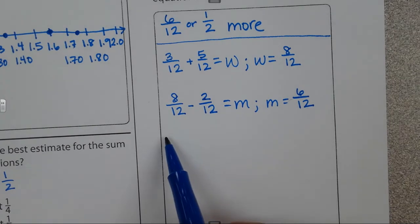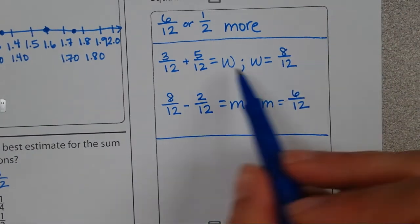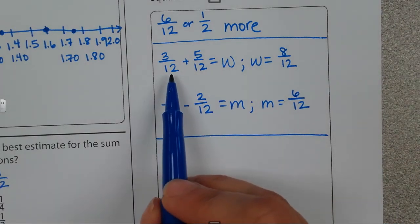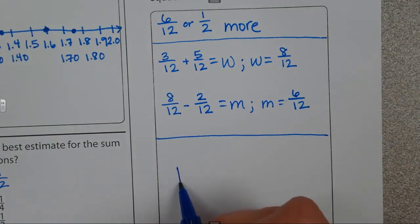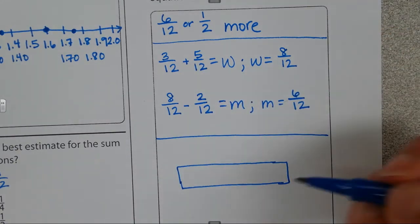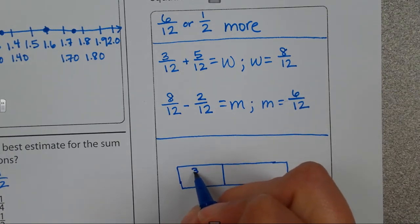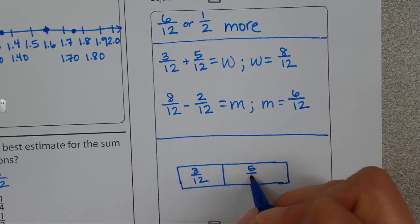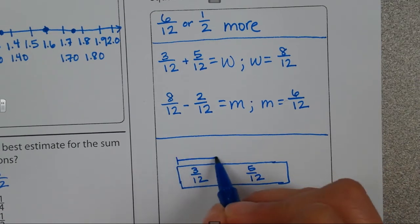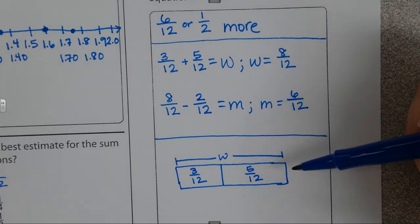And then how we would use bar diagrams for this, for that first equation, I'm going to draw my bar diagram. So it's 3/12 plus 5/12. So this will be a little bit smaller. This is 3/12. This is 5/12. And the total here will give us W. That's what she read on the weekend.